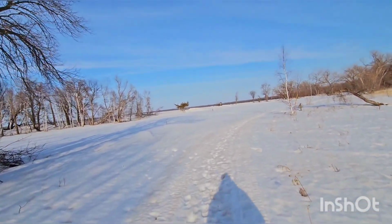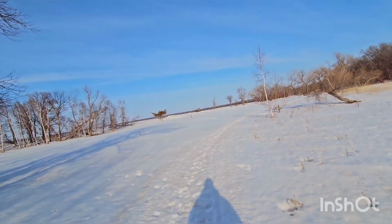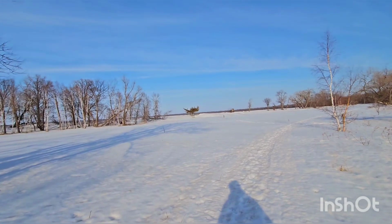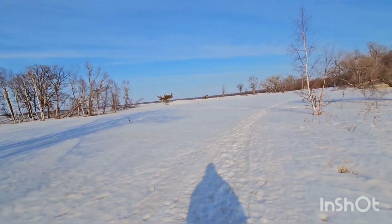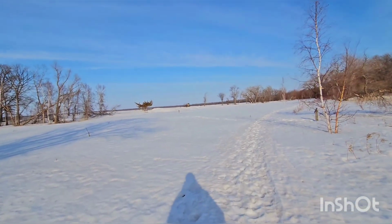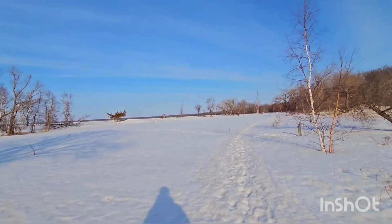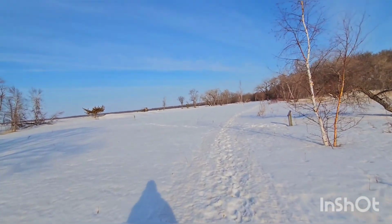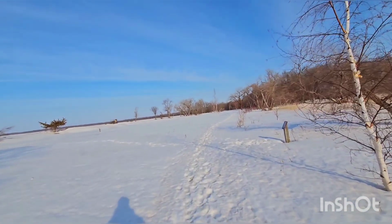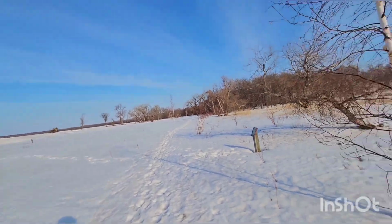Oh, in the face. That's the reason why I wore my ski goggles. Your eyes don't dry out. You can keep your eyes wide open while you're hiking. You don't have to worry about squinting or your eyes frosting over, or even things blowing in your eyes.